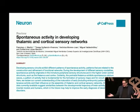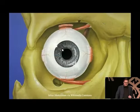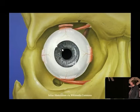And the same is true with your auditory system and your tactile system. So again, you're seeing the same principle in neural networks of training that we use, that the body is using in its system.